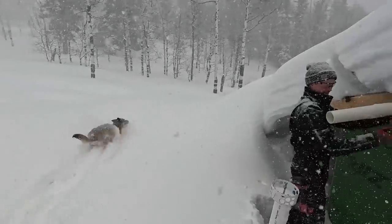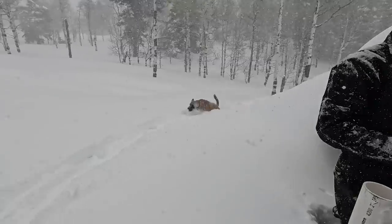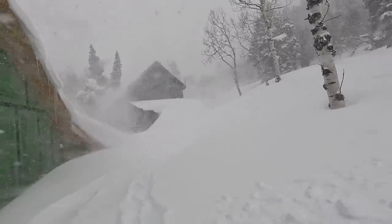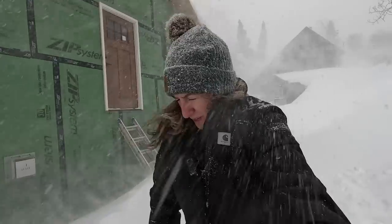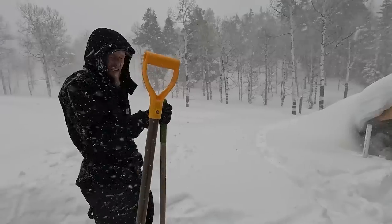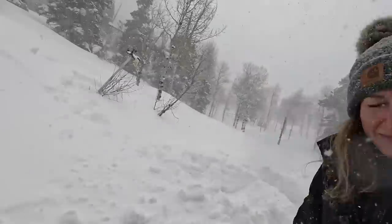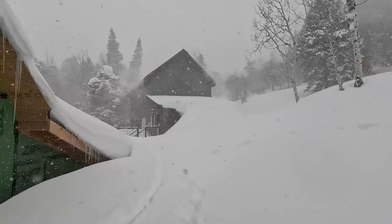Both of them. What are you doing, Lika? Whoo! What are you doing? What are you doing? Look at our sunroom.